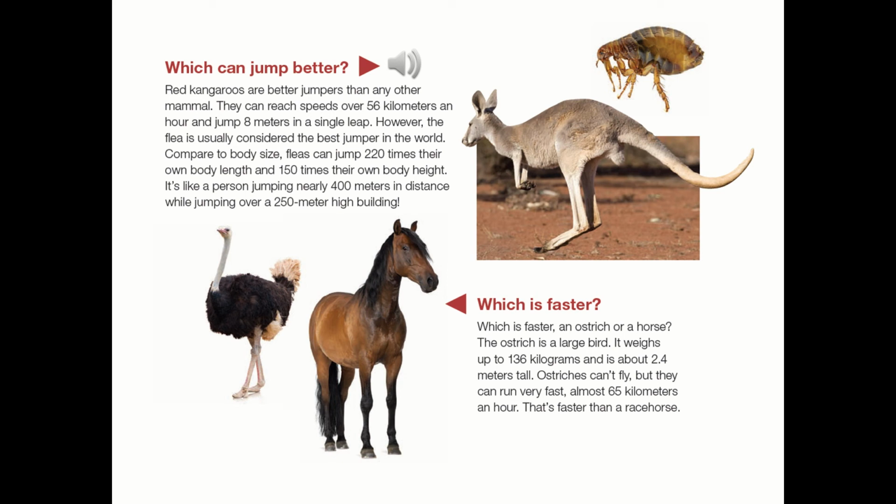Compared to body size, fleas can jump 220 times their own body length and 150 times their own body height. It's like a person jumping nearly 400 meters in distance while jumping over a 250-meter high building. Which is faster, an ostrich or a horse? The ostrich is a large bird. It weighs up to 136 kilograms and is about 2.4 meters tall. Ostriches can't fly, but they can run very fast, almost 65 kilometers an hour. That's faster than a racehorse.